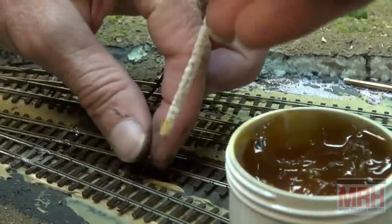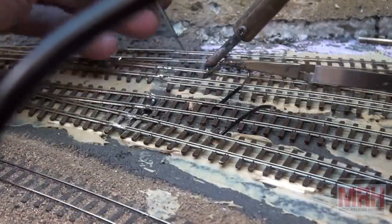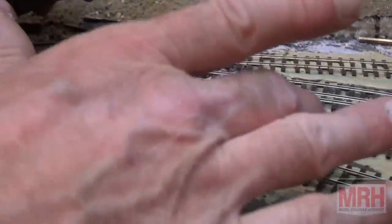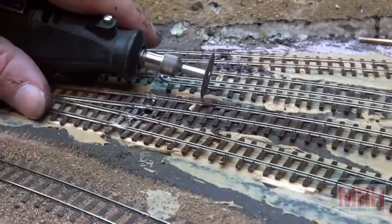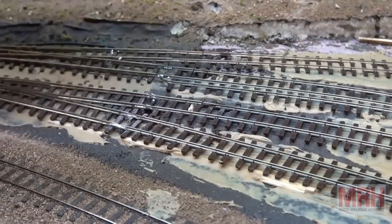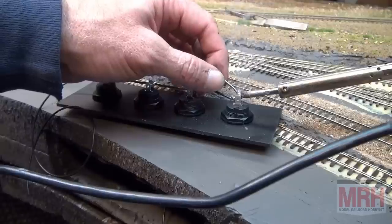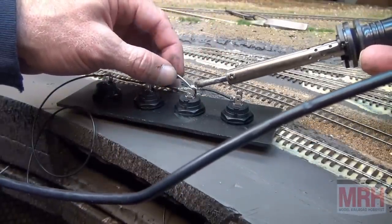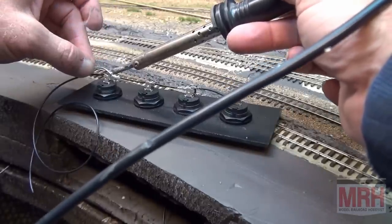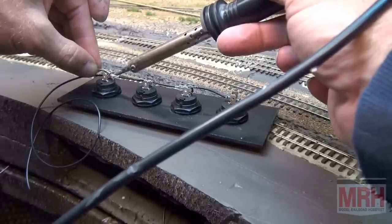I put a little rosin flux on each spot where the wire is going to go. Okay, now I'm going to solder each one of these real quick. Just touch the solder to it, make it hot. One, two, three, and four. Just like that.